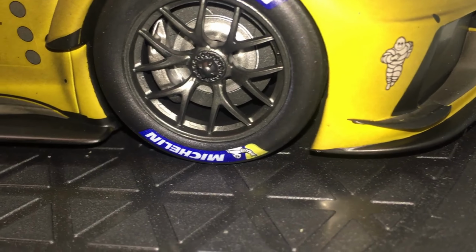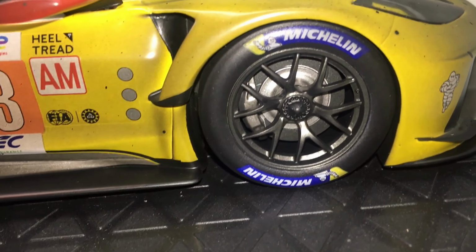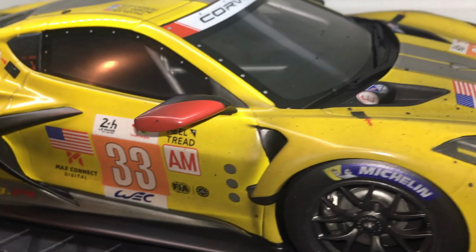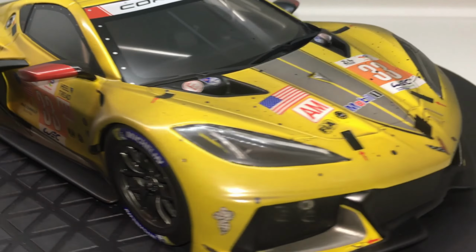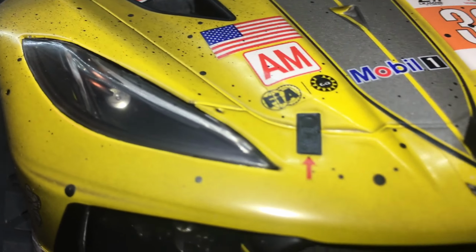And then just going back to the wheel detail. Those carbon ceramic brakes. It's both for the front and the rear. Up close for the headlights.